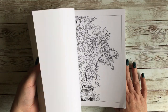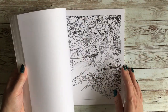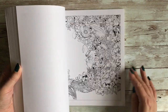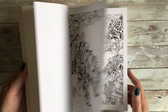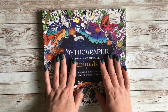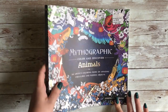I do want to get some of the others, even though I'm kind of irritated because there's quite a big seek and find element to this. And I'm not a huge fan of them anyway, but some of the objects are really weird. And it kind of triggers me a little bit, to be honest. So I really like the images, but I'm conflicted because of the hidden objects. But I definitely want to get more from this series. I want to get in particular the Fabiana Attanasio Castles one. I really like the look of that. It's on my list. Too many books, not enough money or time to colour in them. But for now, we've got Mythographic by Joseph Catimbang.